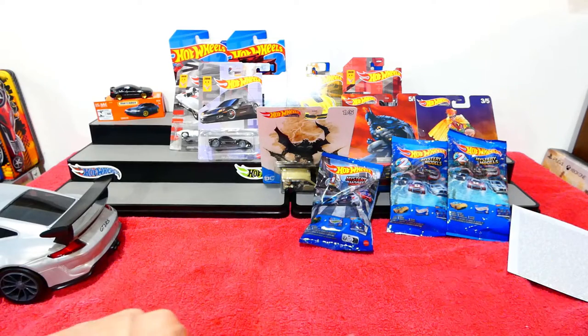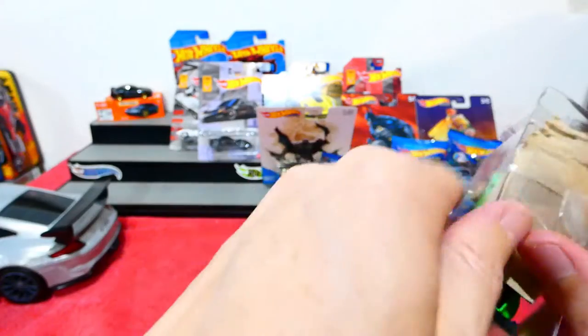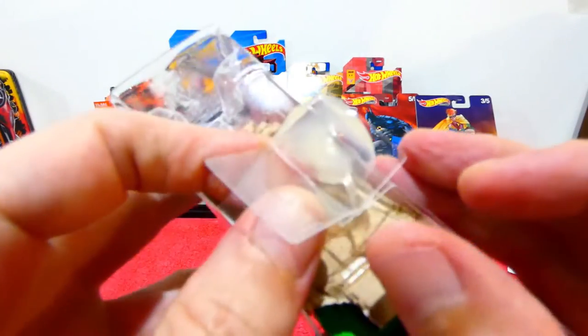So let's get rid of the rubbish. Grab this cart out because we want this. Hot glue to hold this together.